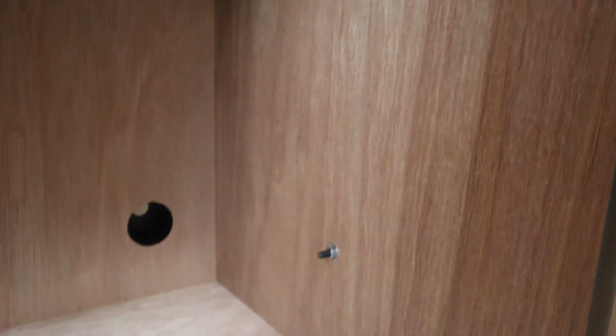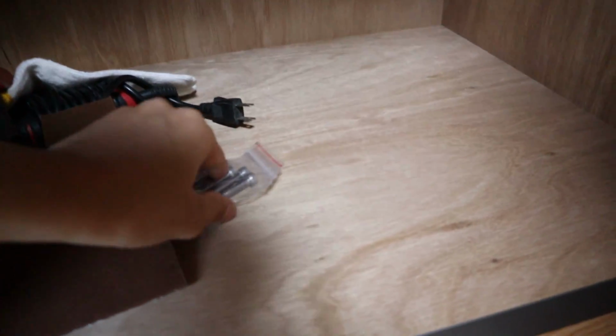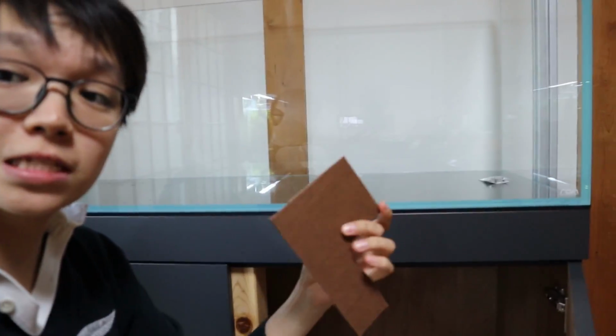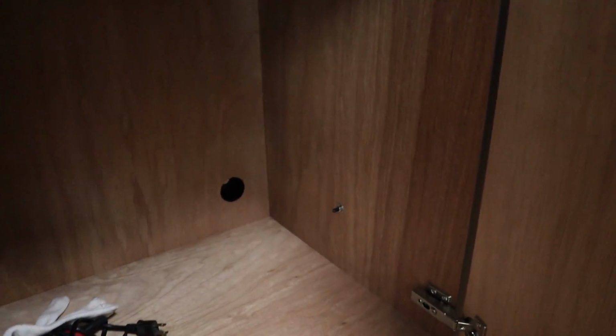If we take a look inside the cabinet, this is what it looks like. You can see the screws are a little bit long, and that's because I went to the home center and got a longer screw. The ones Specialized Aquatic Solutions sent me are the perfect size. They actually fit perfectly. But once I put this felt pad in, the screws weren't able to reach the nut. So I went with a longer screw, and I think it's okay.